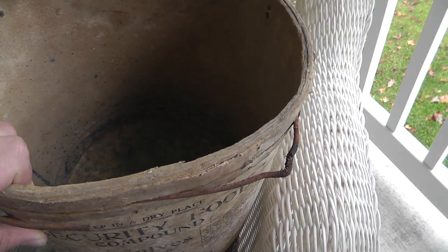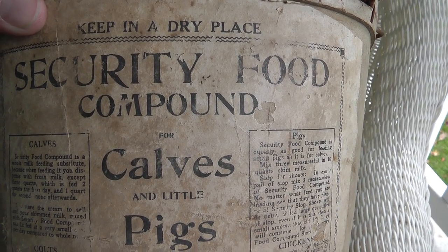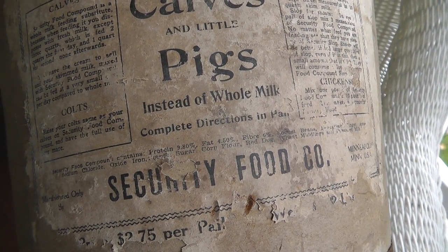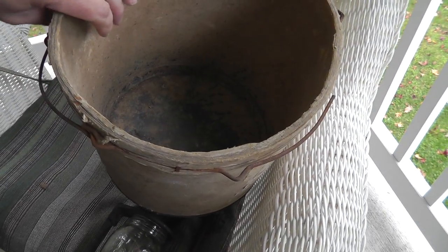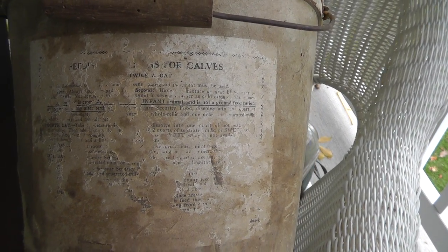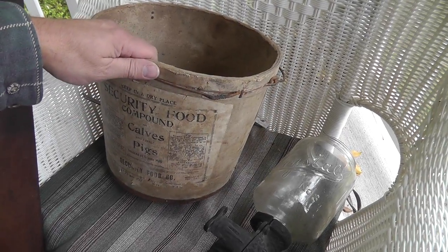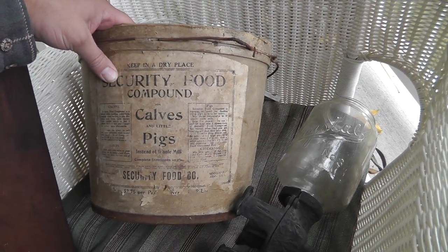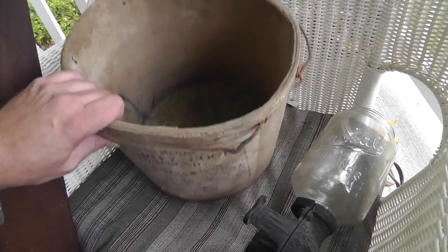Have you ever seen a cardboard bucket? It says keep in a dry place, security food compound for calves and little pigs instead of whole milk, security food company. $2.75 per pail, so I guess they had this in the store and you just walked out with a whole bucket. It gives how to feed animals there. But how many of these are still around? I know it's got to have a lot of age on it. Paid 20 for this. It probably seems a little crazy, but couldn't pass it up.